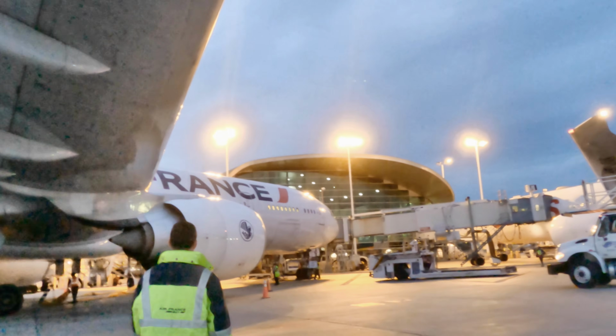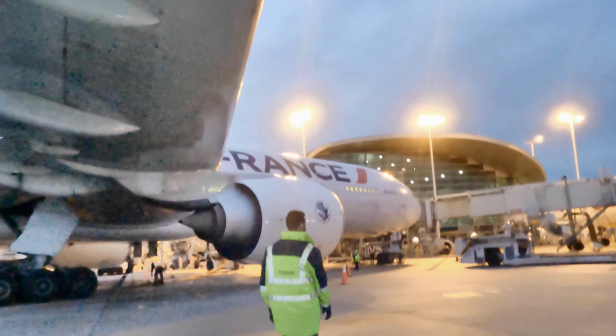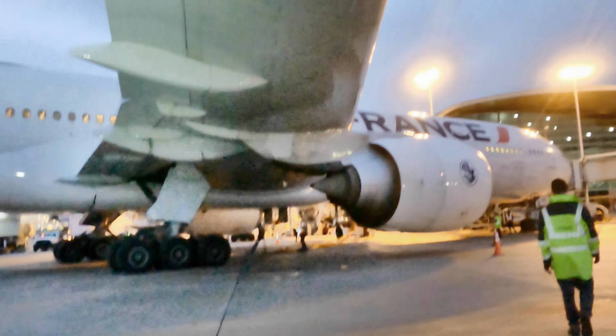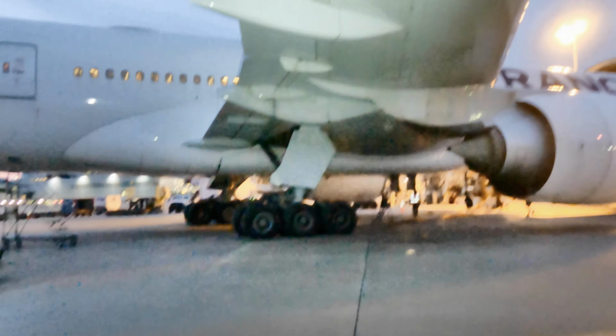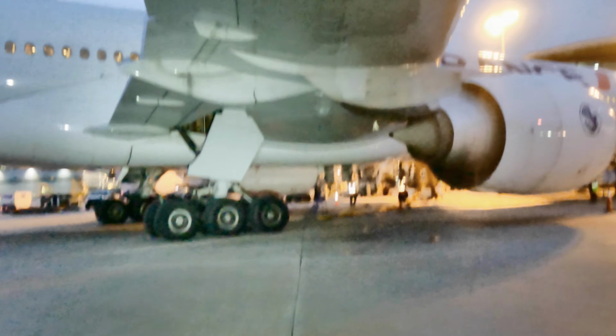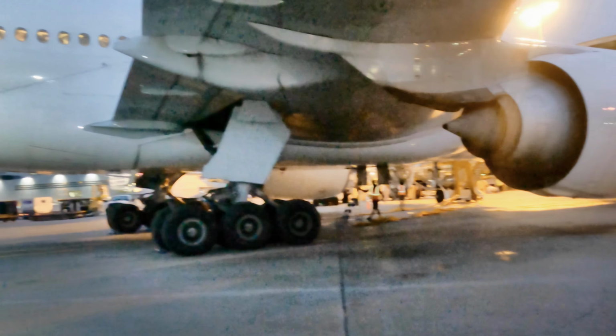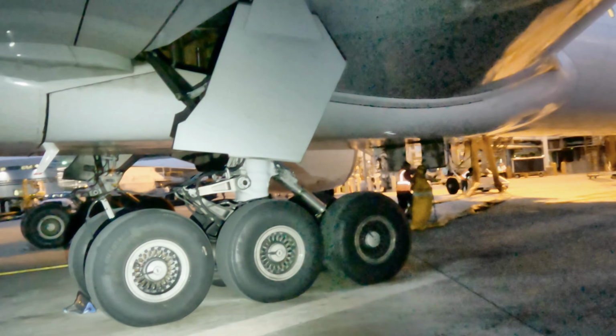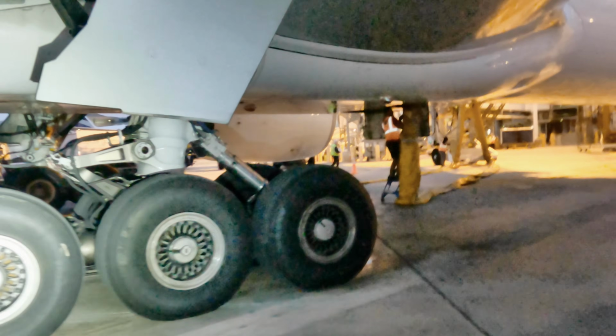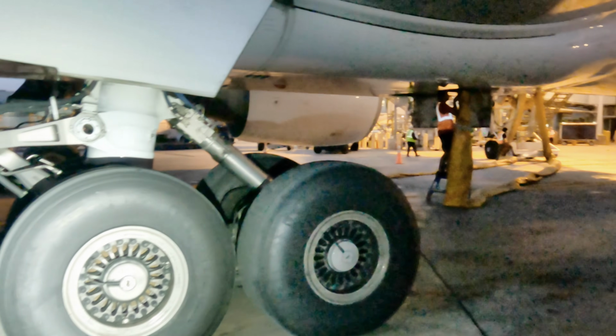In the wing, we'll check the flaps, the flap track fairings, because these are mainly made of fiberglass, of carbon reinforced plastics. So when there's an impact, you can see some damages, which happens now and then. Main gear, we will check for the wheels, of course, if they're not worn, damaged, if all the tie bolts are still there, and hydraulic leakages, and that the brakes are not damaged.